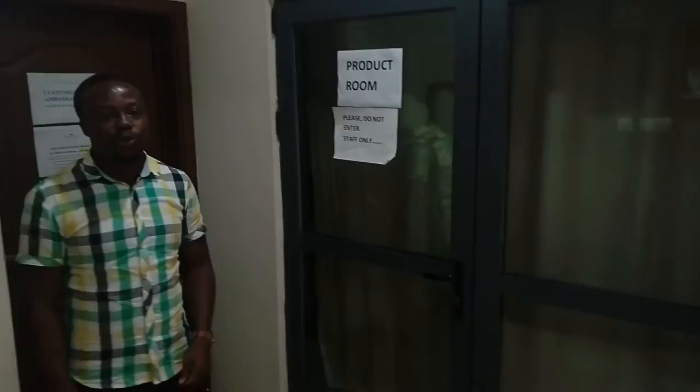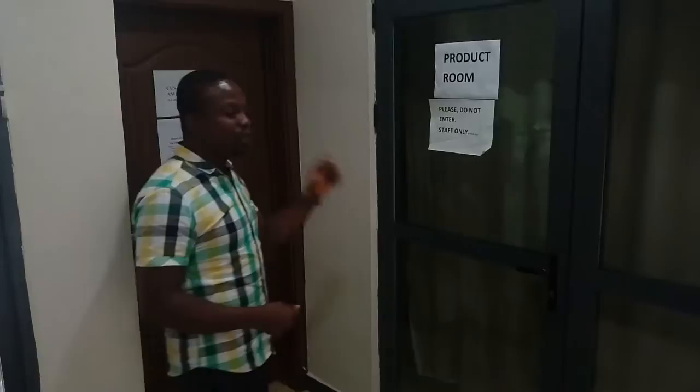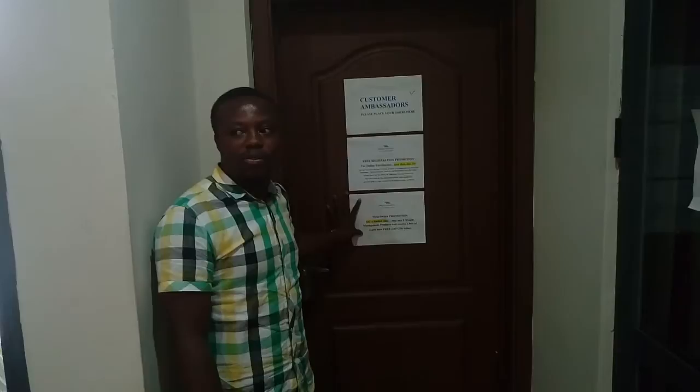Over here too is our product room. Whenever you come with an order, you present it to our ambassadors at the front desk. They work on it for you, and then you come with your order that has been certified by the ambassador, pick up your product, and you are good to go. Here is another office for our ambassadors, who are also very able and very willing to help you at any time that you come to the office.